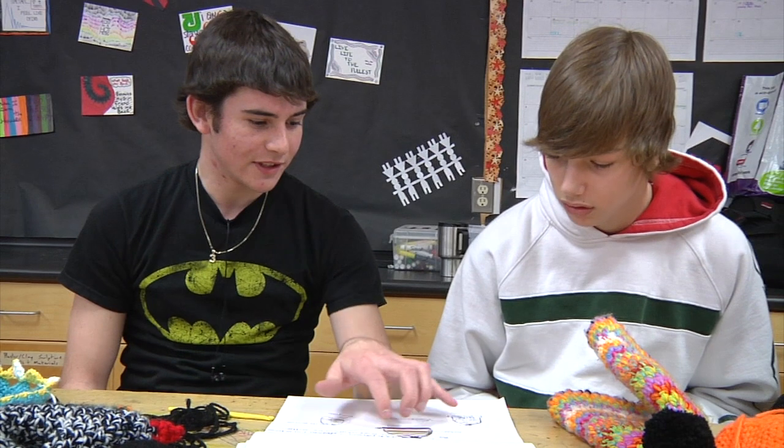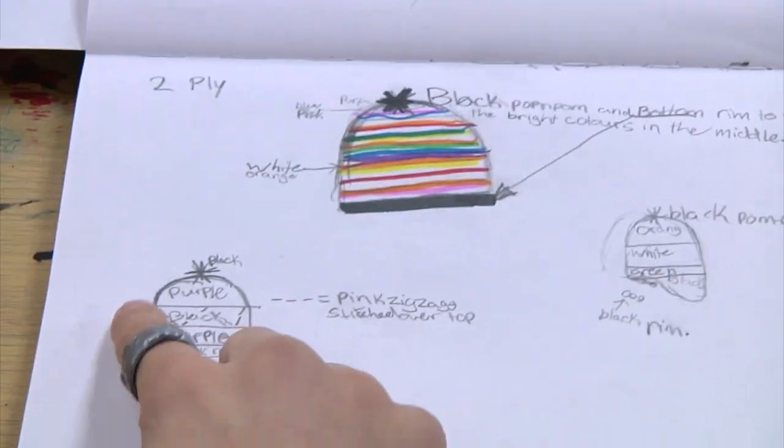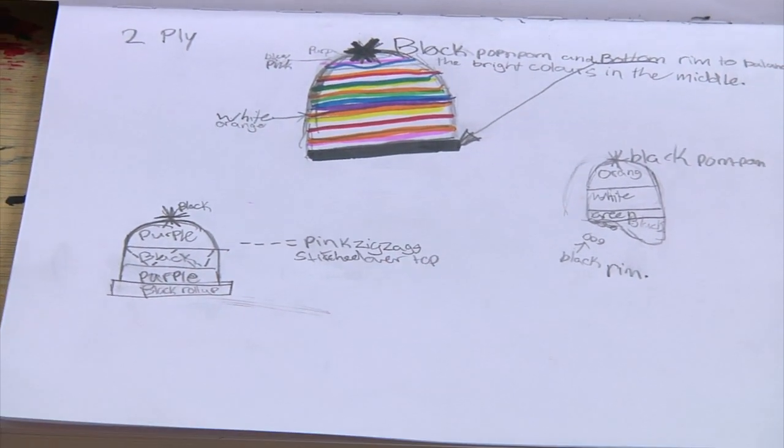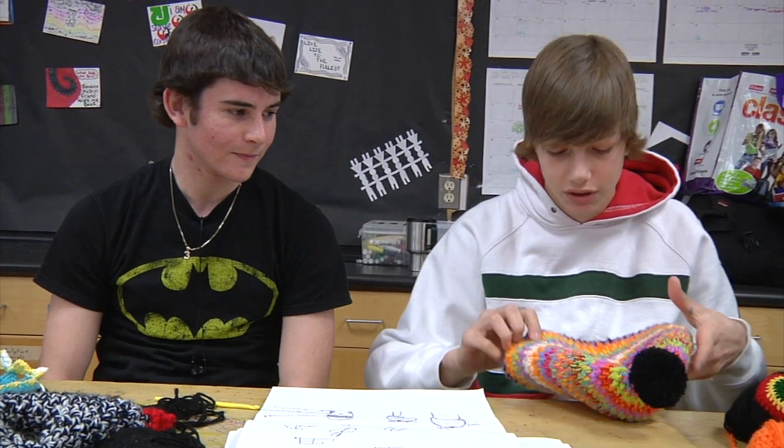You do pink for the zigzags and over top of the black and stuff. Yeah, I just got my outline, and then I write the colors over top of it that I need. And for this idea, it's kind of like what a balaclava is. It's pretty much like a hat that's really long, and then I made some eye holes into it, so for snowboarding it keeps your whole neck warm and everything.